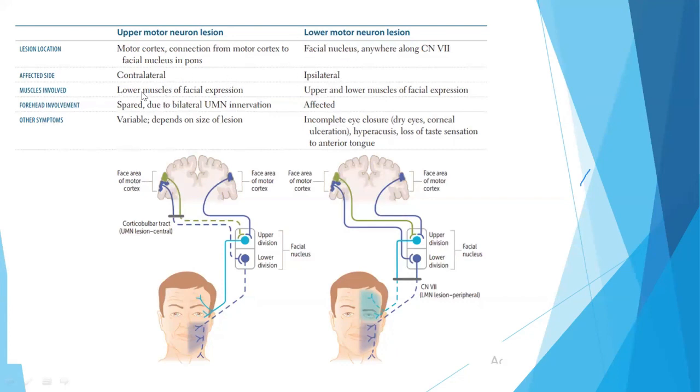Now, the muscles involved are the lower muscles of facial expression in the upper motor neuron lesion, and the upper and lower muscles of facial expression in the lower motor neuron lesion. Forehead involvement is spared due to the bilateral upper motor neuron innervation, and in the lower motor neuron lesion forehead movement is affected. Now, the other symptoms depend on the size of the lesion, and include incomplete eye closure, which can lead to dry eyes and corneal ulceration, hyperacusis, and loss of taste sensation to the anterior tongue. Now, this corneal ulceration may be a hint that the patient has a lower motor neuron type of facial nerve palsy that is from a long time.